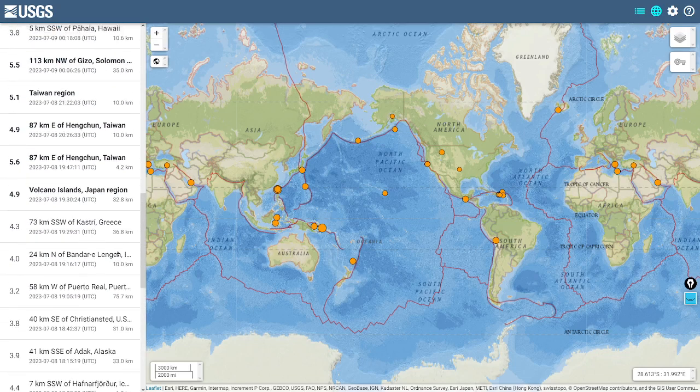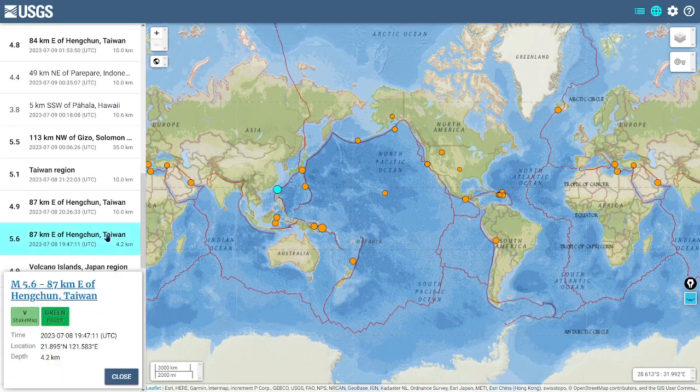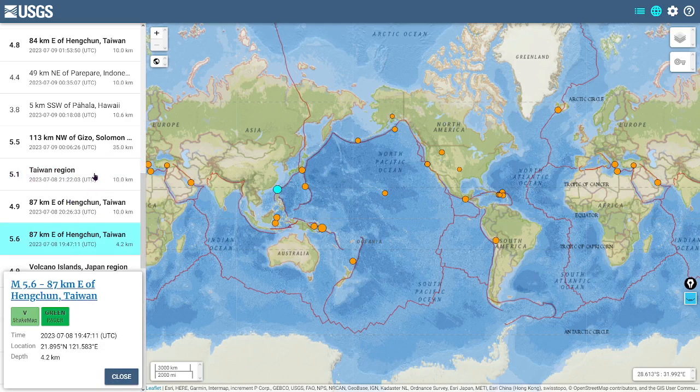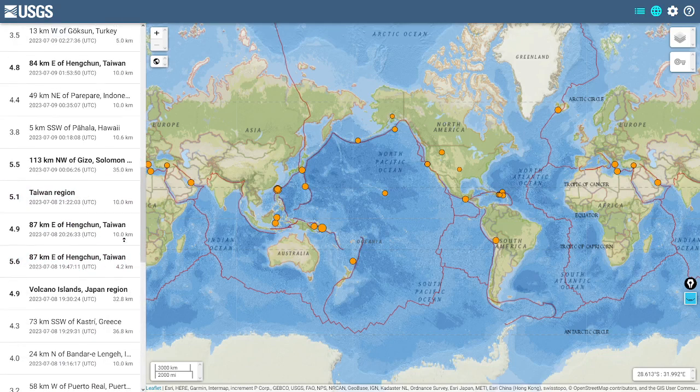Most of the quakes there around the western Pacific. Largest quakes of the past 24 hours included a 5.6 at Taiwan. That was at 1947 Universal Time yesterday evening. And then a 5.1 aftershock there, right in that same region at 21:22 Universal Time.